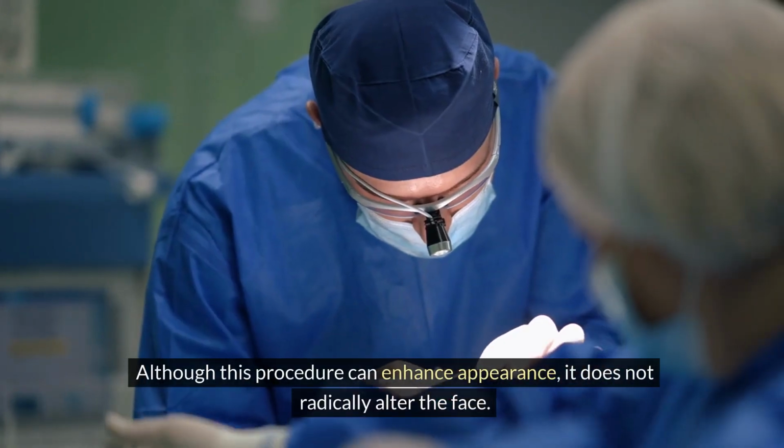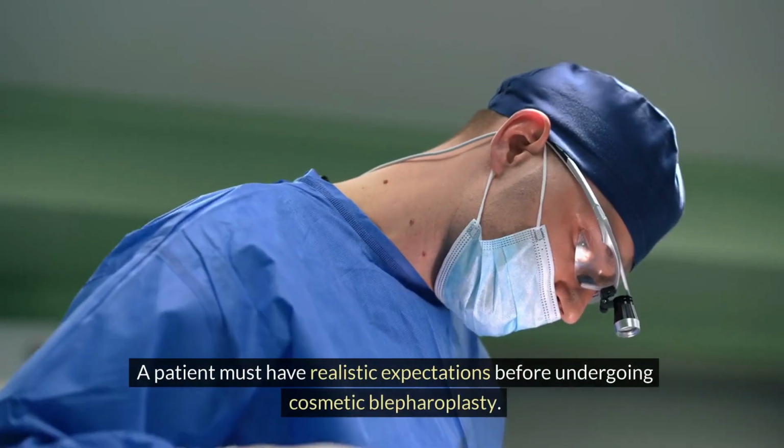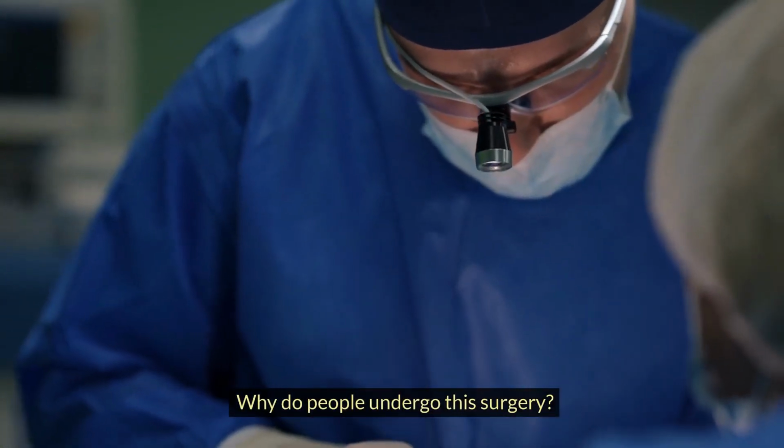Although this procedure can enhance appearance, it does not radically alter the face. A patient must have realistic expectations before undergoing cosmetic blepharoplasty. Why do people undergo this surgery?